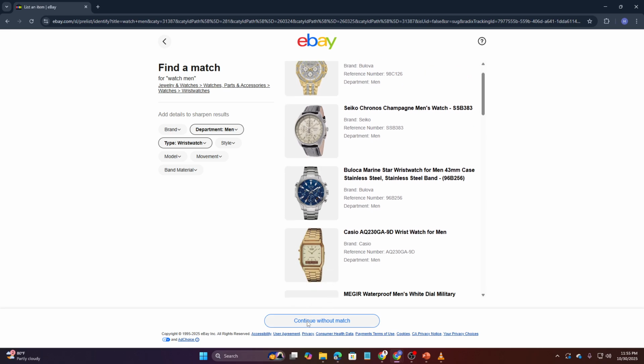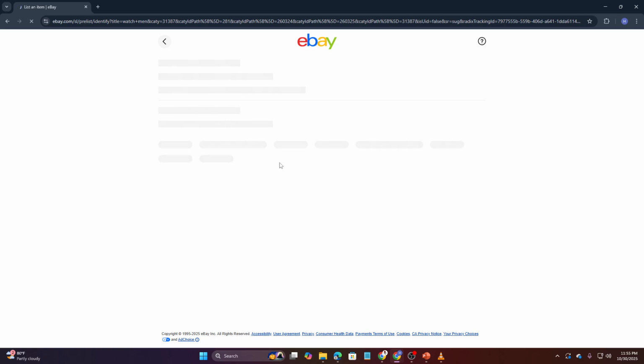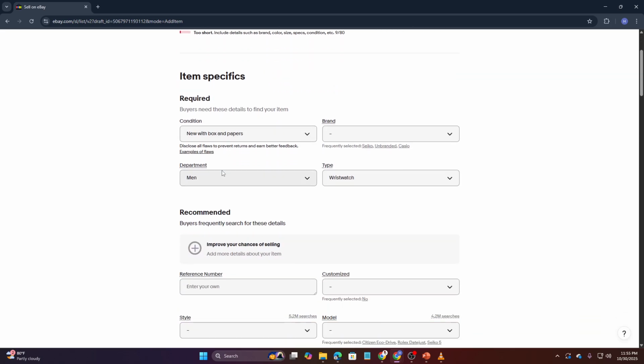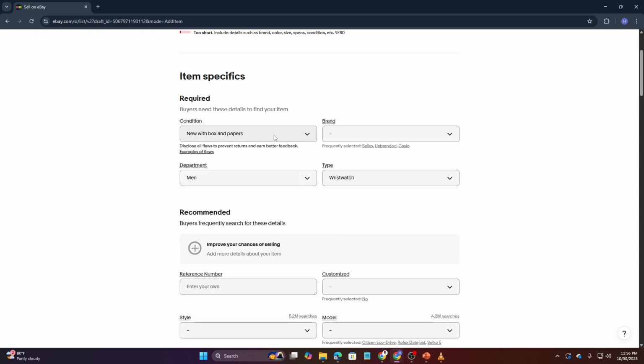Now, it's time for your title. This is your first chance to grab attention. Use precise keywords that buyers are searching for. Instead of just Rolex, try something like Vintage 1980 Rolex Oyster Perpetual Date Just 36 silver dial men's watch. The more specific, the better.